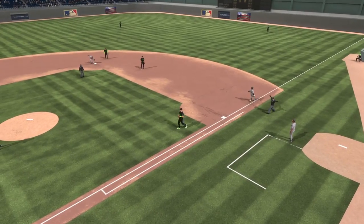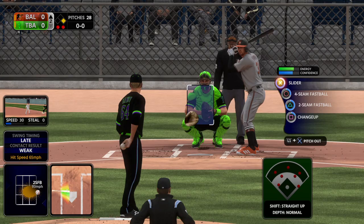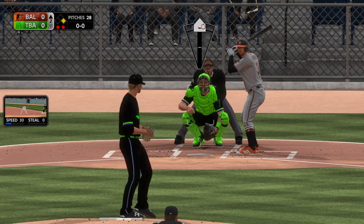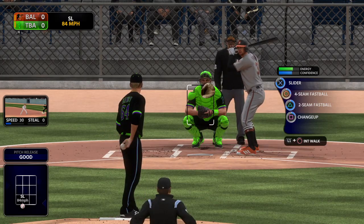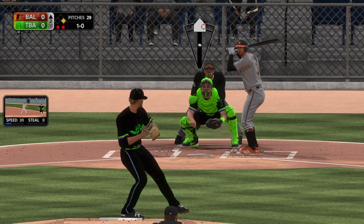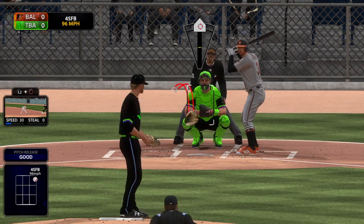Back to first, but a good job to break up the double play as he couldn't make an accurate throw. So here now's the pitcher, Jimmy Yacabonis. And the slider stayed low apparently for a ball. A ball and a strike to the Oriole hurler.